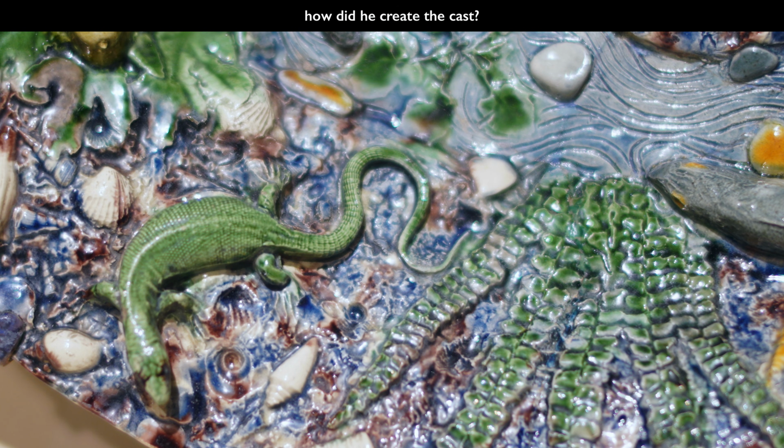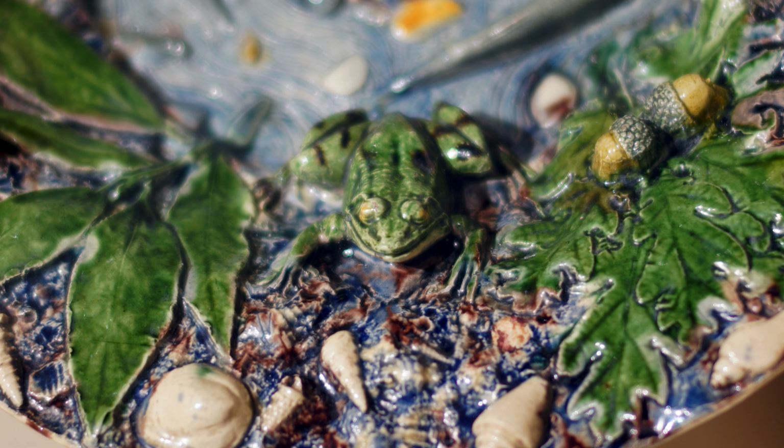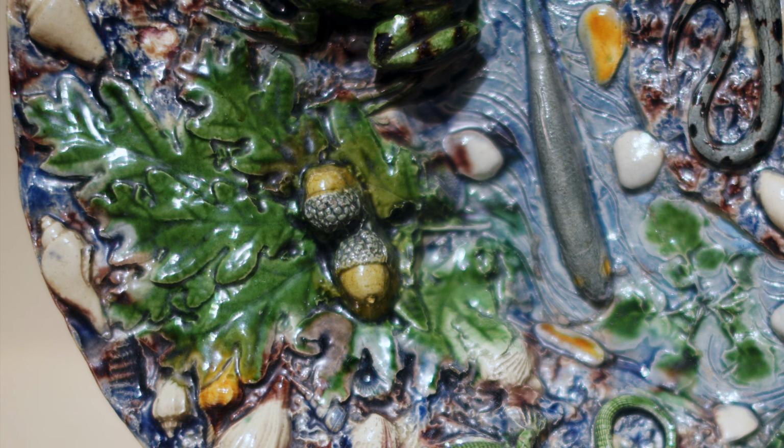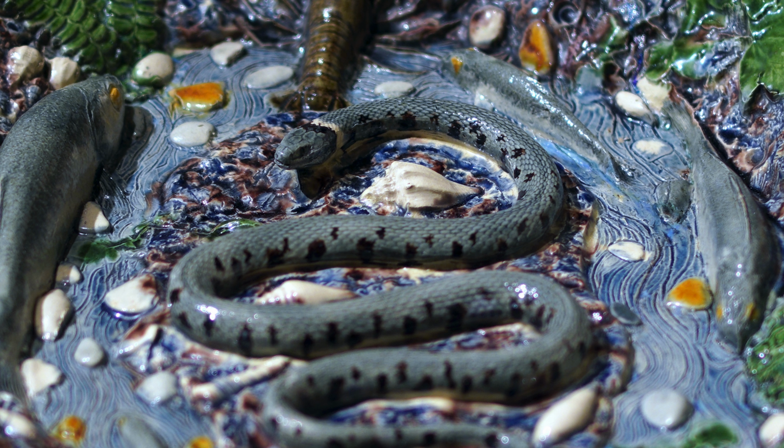He would stun the animals just before creating the cast by immersing the animals in urine or vinegar, and then he would create a plaster cast around them, first coating them in oil, I guess, so they could be removed from the cast. He would pose them carefully in the plaster to make sure that the movement of the animal imitated their movement in life. Not only does the snake really look like a snake in terms of its scales, but also its movement.